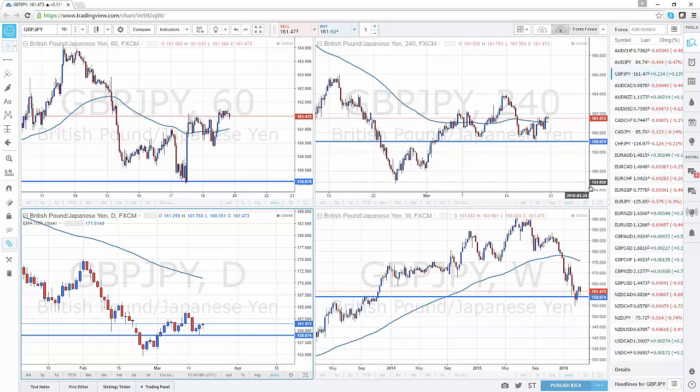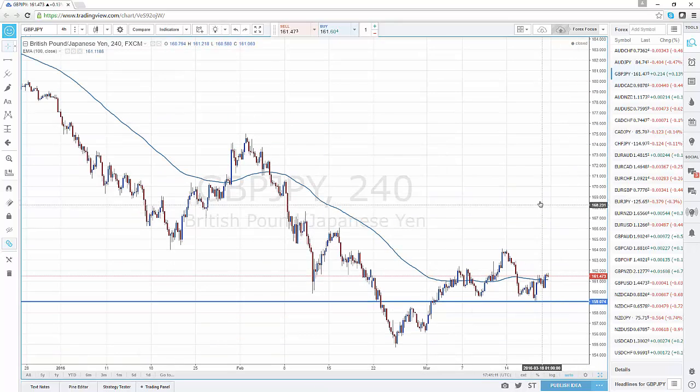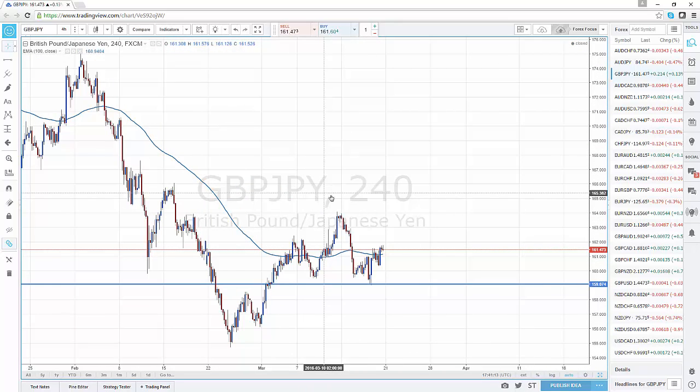We've now got another opportunity, and the way that we're looking to play this is from the 4-hour perspective. You can see that we've got a mini head and shoulders going on here. So the market's come up, you've got the shoulder line here, you've got the shoulders here, the neckline here, the head here. And what we're looking for is the market to break beneath that level.